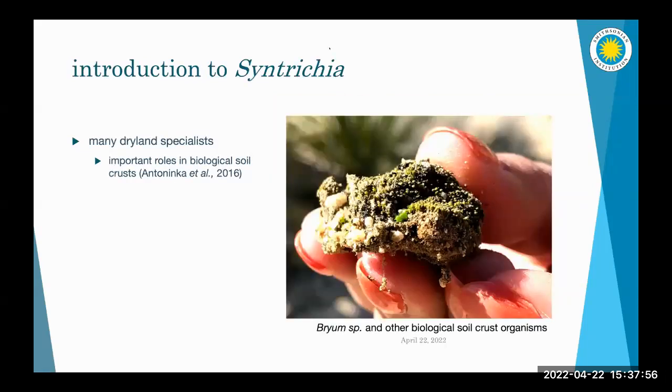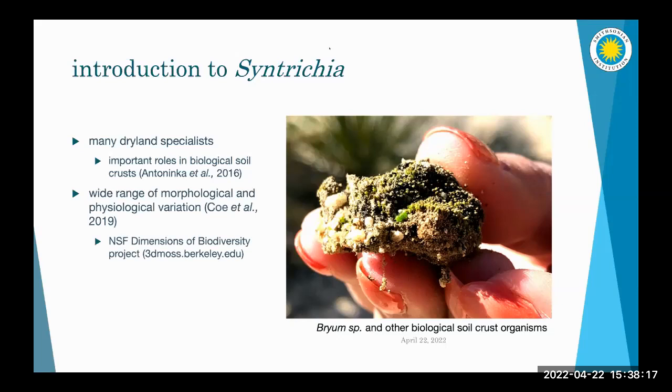Syntrichia is a genus of moss that has about 90 or 100 named species, many of which are dryland specialists, including arid grasslands and steppe. Many members of Syntrichia are important in biological soil crusts, which are the surface community in drylands, the soil surface community, excuse me.